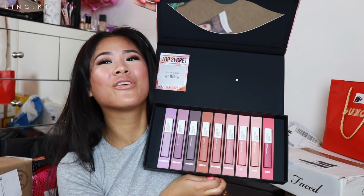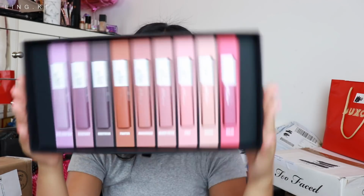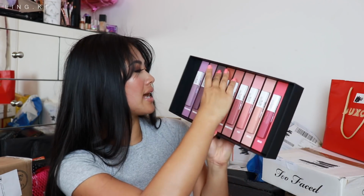This is so beautiful. Oh my god. Come now. This is all the nudes. This is so beautiful. This purple one, I need to swatch. Okay, and then I'm going to swatch this one as well called Seductress. Oh, look at that pigment. Did you see that? That was beautiful. All right, next one.